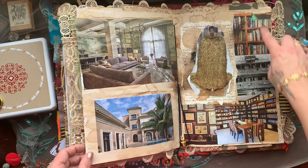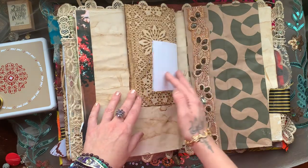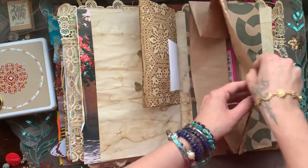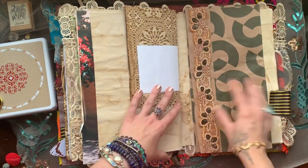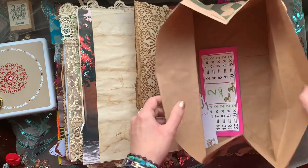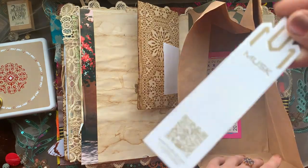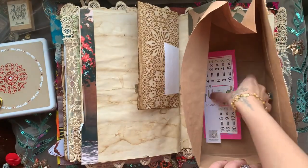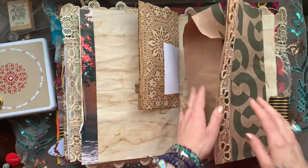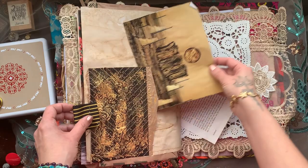Just stunning. I love a library. There's nothing like a picture of a bunch of books to make me want to go there and open all the books. The coolest trim. And I love this. It's like a pop-up page. So you pull on the trim. And then the bag she made this out of opens completely. It's like origami. Very sweet smelling perfume. Little cute math study card. Multiplication. I should study that. Math is definitely not my strong suit.